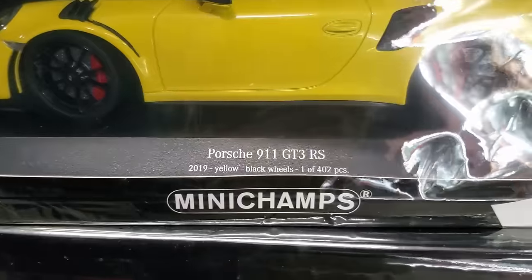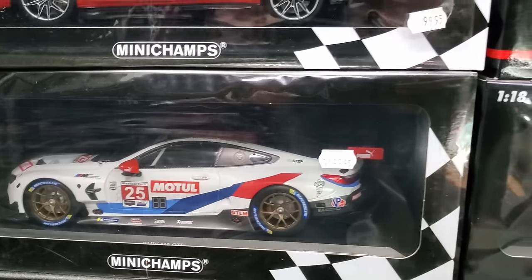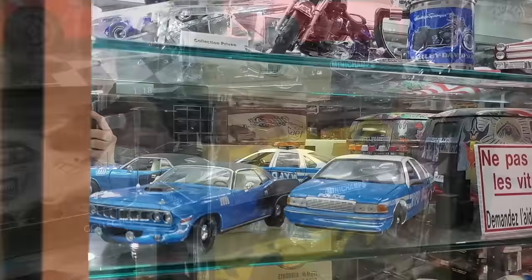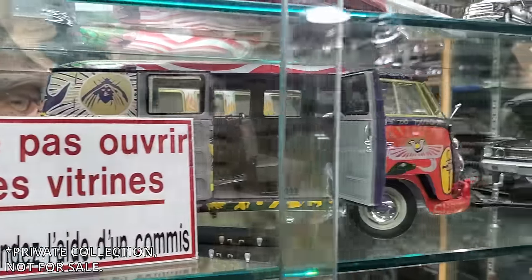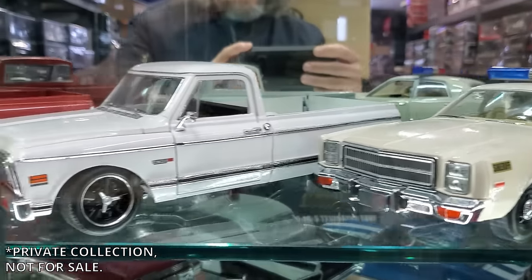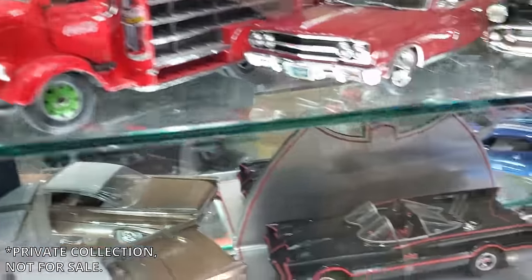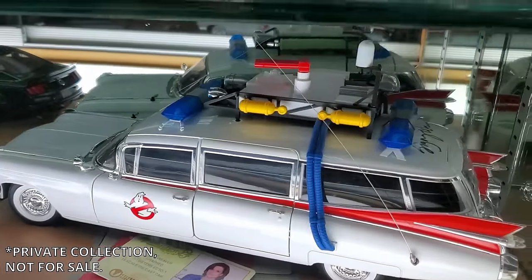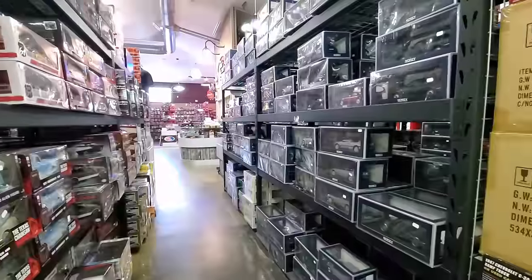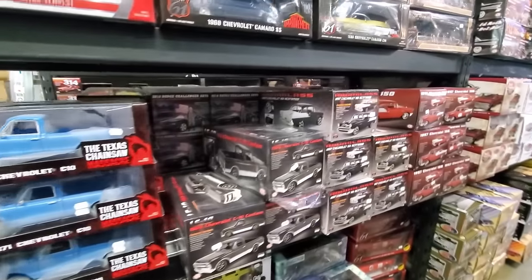Here's a couple of Minichamps. Here we have a beautiful Cadillac Eldorado signed by Sigourney Weaver. That's from Hot Wheels with the certificate of authenticity. Pretty awesome.